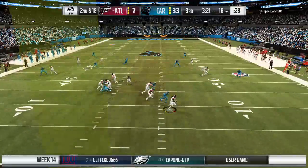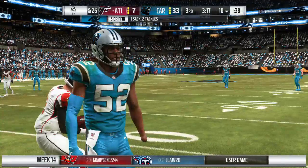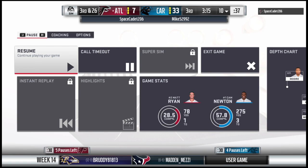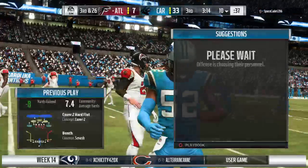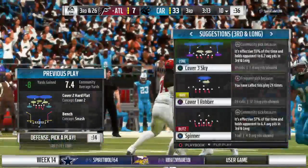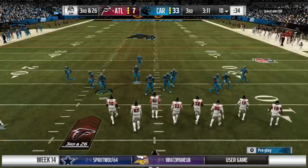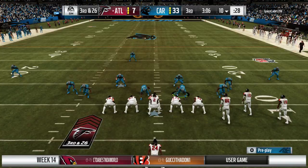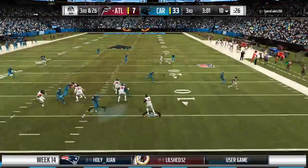Ryan. Flush to his right. Now the pressure comes and he goes down, just inside the 10, back in. The 9. After the sack, they'll come up now 3rd and long. Yeah, I wouldn't be surprised to see them run the ball here just to try and get some space. And instead, they want to throw it off play action.